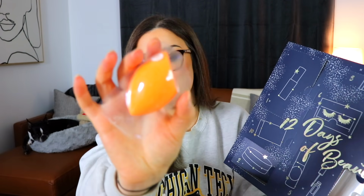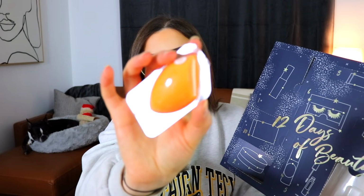Collagen's supposed to be good for your hair, your skin, your joints, your nails, that kind of thing. Apparently liquid collagen is actually better for you than powdered collagen, so I've been taking both because I need help. I wonder what day number 4 could be. No way! This is actually one of my favorite types of sponges. It is a Real Techniques sponge, so I am pretty excited about that because you can always use more sponges.